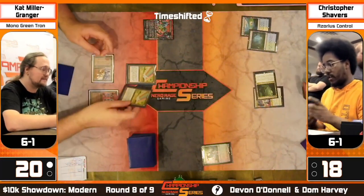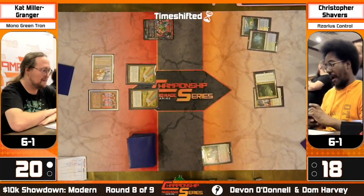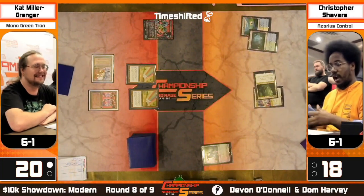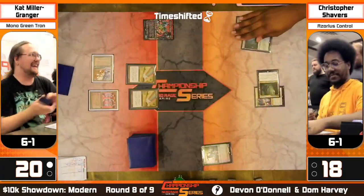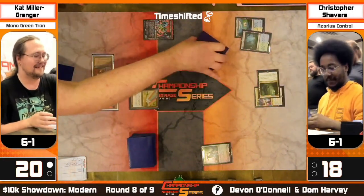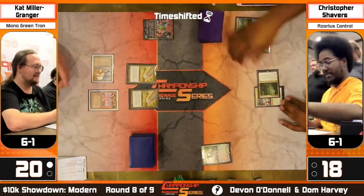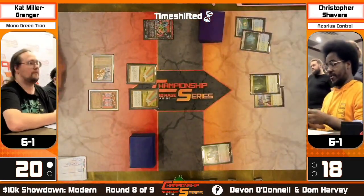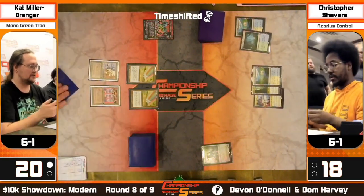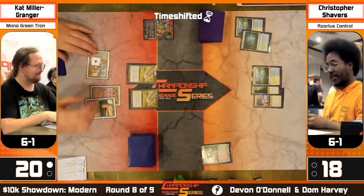We see a fetch land here for Christopher. We got a couple of Chromatic Stars here for Cat, not choosing to sacrifice either of them. And have to see what Christopher can get. Obviously wants something like a Teferi, Time Raveler, which could... Is Teferi even that good against Tron? I guess you can bounce a Chromatic Star, but does that even really matter that much? It's really just an uphill battle for Christopher. Oh, just au naturel.